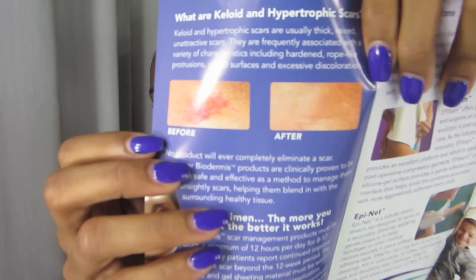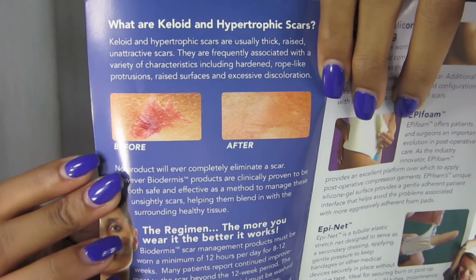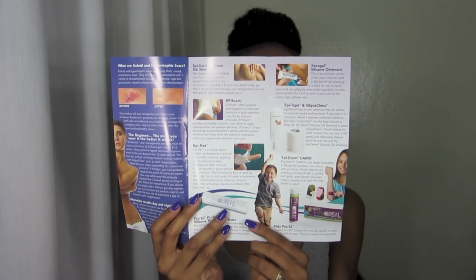Here is what before and after looks like on the pamphlet. Here is the little pamphlet that they put in the box. It has EpiNet, it has dermy silicone gel sheeting, I believe for when you get breast implants and stuff, and the EpiFoam like material. All this is for really deep scars, maybe from surgery or from getting breast implants, or if you just have a scar from something, it helps. It also has a kid's version of it.